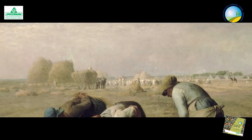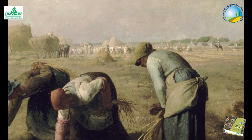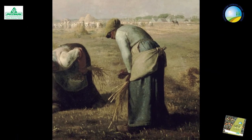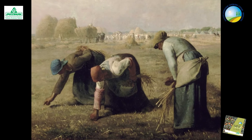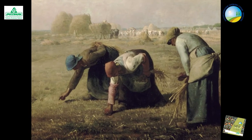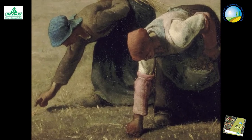Through the combination of different social realities, owners, skilled workers, and poor gleaners, Millet represents the life of the humble workers of the French countryside. The subjects are women who are harvesting the wheat in the field. They have coarse features, red and swollen hands, signs of hard work. Their clothes and skin are sunburned.